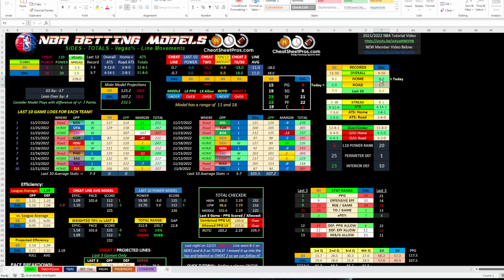The one thing I will caution you on, let me see, can you see this on your screen? Over here, Dallas is 1-7 on the road, but they are 8-3 at home. So they play much better at home than they do on the road. And then you can see these last 3 losses they've had by 9, 5, and 13. They've all been on the road. And then they did get beat at home, but barely, only by 1. And then they had a decent home stretch. They won 3 of those 4, lost 1 to Houston. But then on the road, lost by 8, lost by 7. So I would take this with a grain of salt.